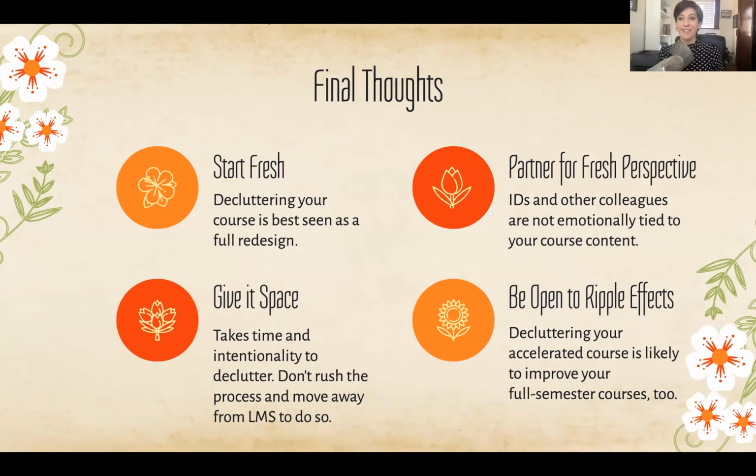And the final, but I think most inspiring part of it all is that there are likely to be ripple effects. And almost everybody I've worked with in redesigning a course for 8 weeks has said that it made them rethink their approach to teaching their 16-week courses. So let this change wash over all of your courses because I think once you're able to let some things go, it's going to be a much more worthwhile experience for you and your students.